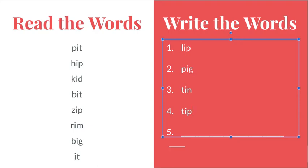Okay, last one. Use all your brain power for this one. The word is dig. I want to dig a hole. Dig. See if you can stretch the sounds and represent each sound in your word. Dig.